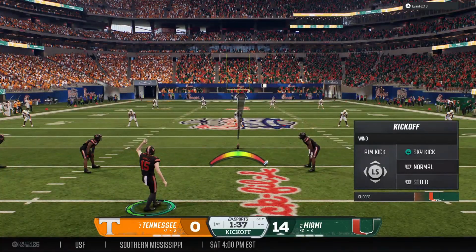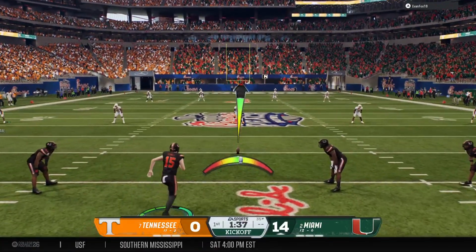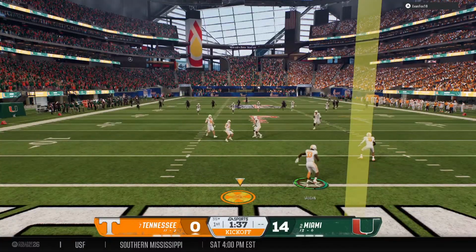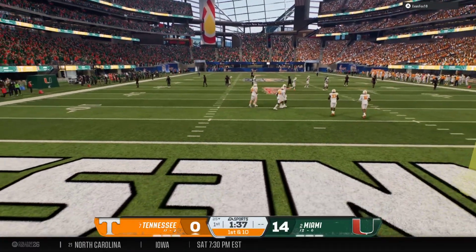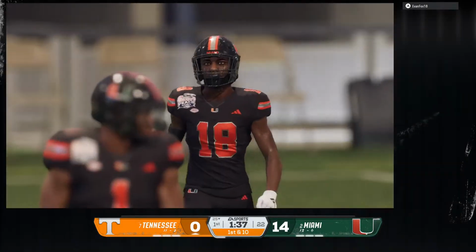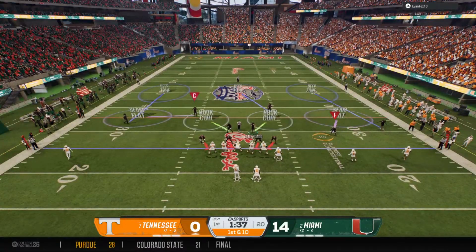Kickoff team out there, they are fired up after just scoring a touchdown. The kickoff, a little too hot to handle, goes through the end zone for a touchback. And the first play of the drive now from the 25.